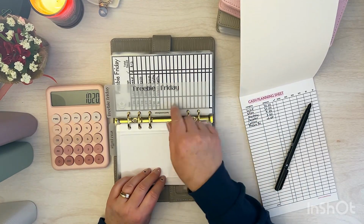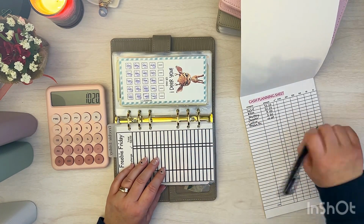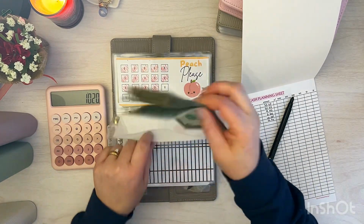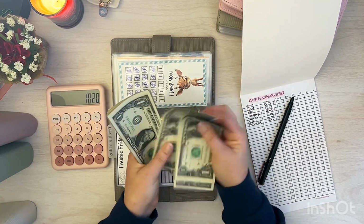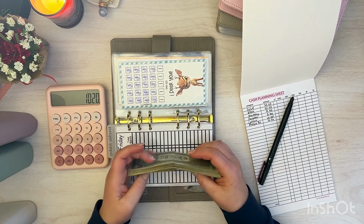All right, so next up is Freebie Friday. And we are gonna do $20 in Freebie Friday. But I think this one is the one that has $20. 1, 2, 3, 4, 5, 6. 18, 19, 20. Yeah, so this one has the $20 in it.